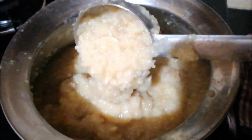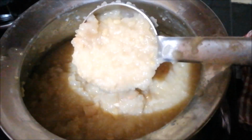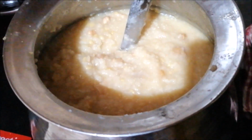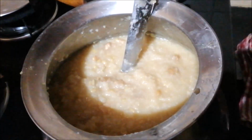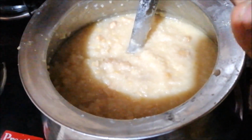So here's my pongal. So actually I have to distribute this to my neighbors, and my husband suggested that I come back from my mom's house and do it because the texture was liquidy then. Now it's better. It's improved so much, and the taste is fine. Even my parents said that it tastes good. So now I have to do that.